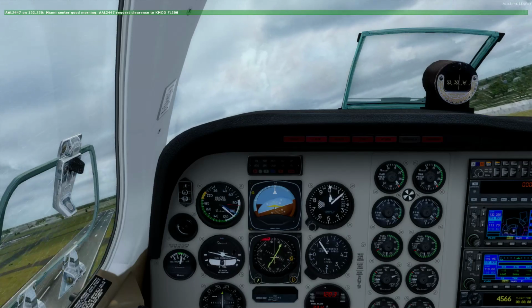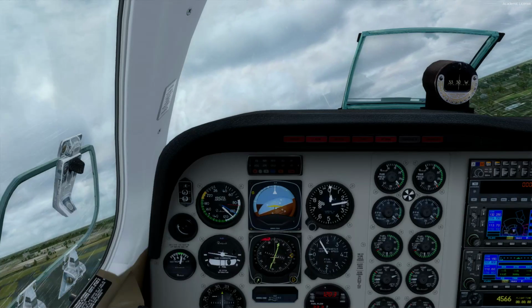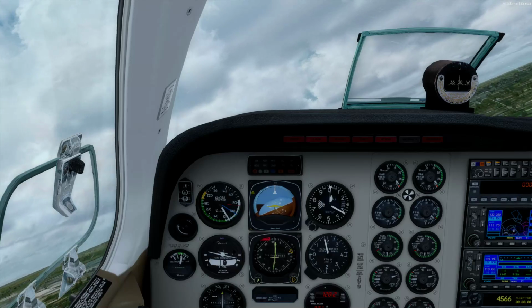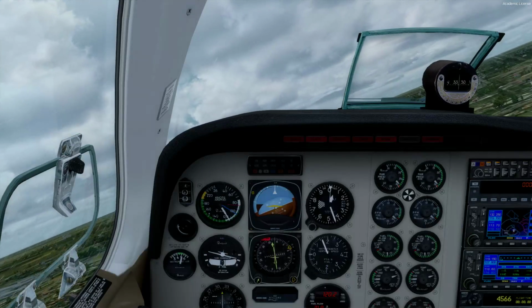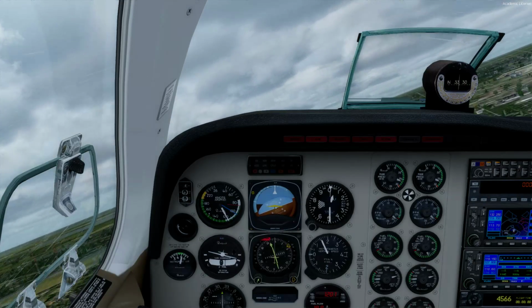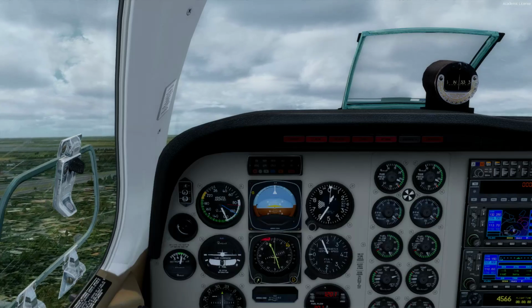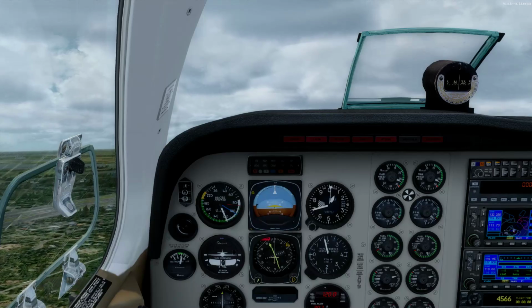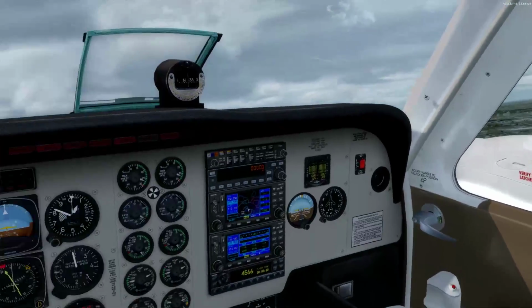Call 4752 in the box. Sorry, who's calling for a squawk? 92902. Would you guys put 4752 in the box for us? 9292, radar contact, 110 miles west of Tampa. Maintain 240.